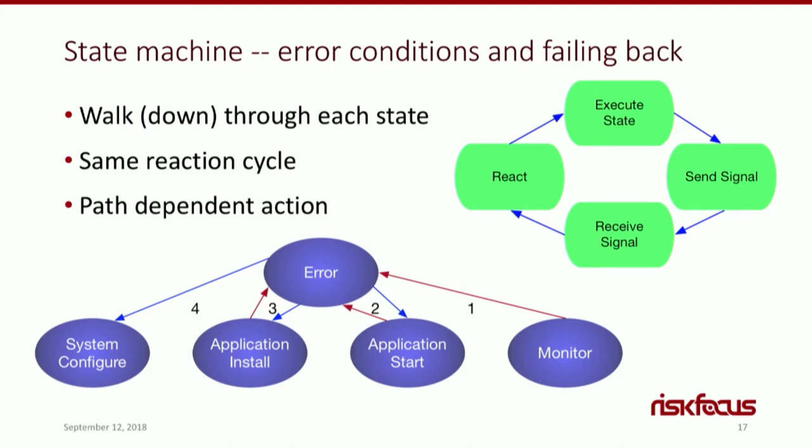If there's ever an error in the system, you follow the same process, but you walk down, and we add an additional state here, the error state. So it's the same mechanism where you're sent a signal. In this case, it may be a monitor signal. The reactor receives a signal, reacts, orchestrates, and sends another signal.